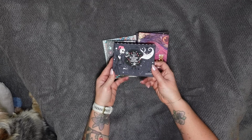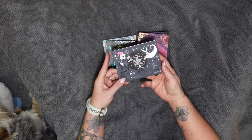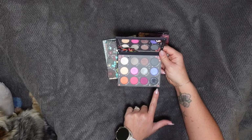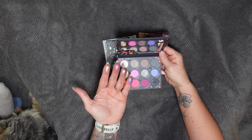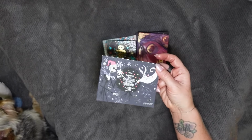Nightmare Before Christmas. This isn't going anywhere. I absolutely love Nightmare Before Christmas. And you got some gorgeous tones in here. I love this hot pink and the purple. Oof. And then this black with purple and teal and blue glitter in there. Absolutely gorgeous. I love the shimmers. Keeping this one. I love the artwork on this.